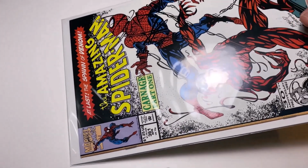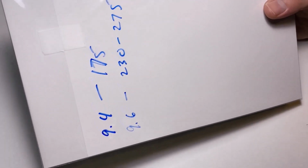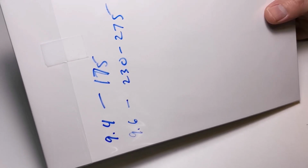See, I went through the other books, but the prices weren't where I wanted them to be, and it wasn't worth the time. I think these are worth the time. I got 2 more books and then we'll pick one more. So we have the Amazing Spider-Man 361, first Carnage. 9.4 is 175, 9.6 is 230, 275. I think it's in the area. It's at least a 9.4 after I press it. I think it's a good book to get slabbed.